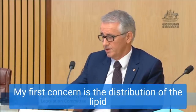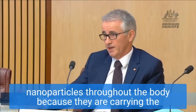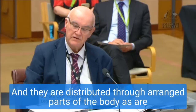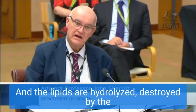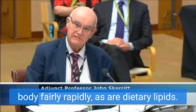My first concern is the distribution of the lipid nanoparticles throughout the body, because they are carrying the active ingredient, which is the mRNA. And they are distributed through a range of parts of the body, as are lipids that you have if you have a sausage or a steak for breakfast. Yep. The lipids are hydrolyzed, destroyed by the body fairly rapidly, as are dietary lipids.